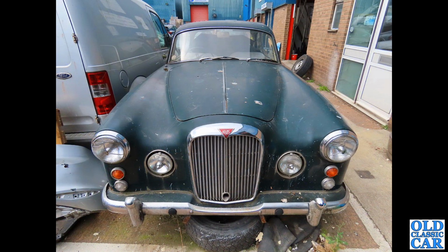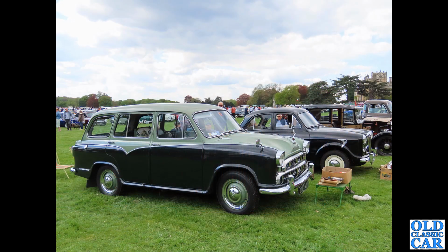And looking a little less loved at the moment at any rate was this, another Alvis, a TD21 fixed head coupe. Hopefully the future will be bright for this particular example, but at the time of photographing it, it wasn't looking its best. But I think these are very, very handsome, probably slightly underrated cars. I'd definitely like one of those one day.